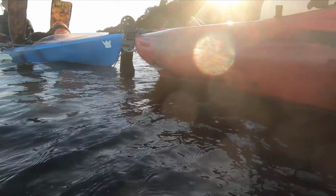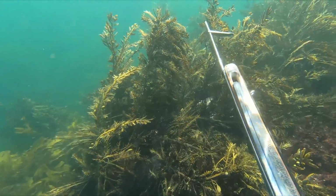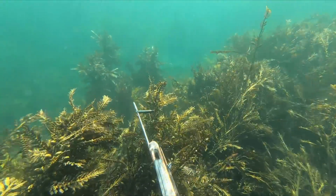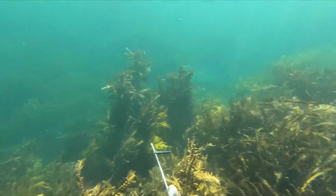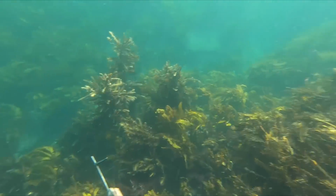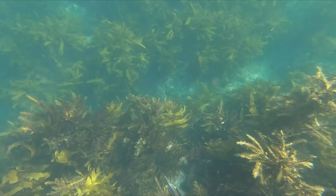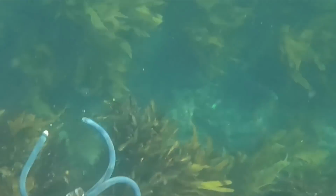After a bit of a paddle up the coast, we set ourselves up in a nice shallow area and jumped in the water to do a bit of shallow water snapper snooping. After a short time in the water, I came over one ledge and there is a snapper sitting at the bottom of the ledge, just asleep. I lined him up from the surface and I actually missed him.